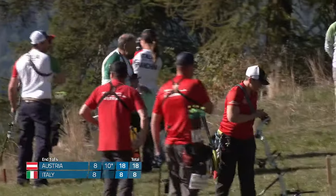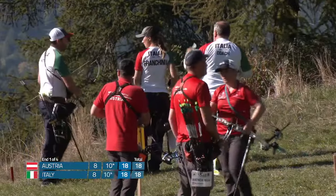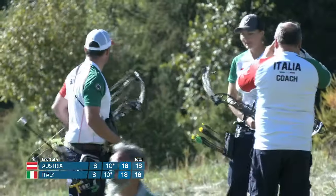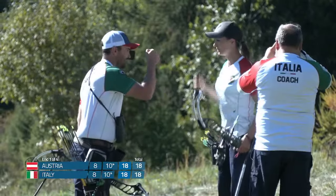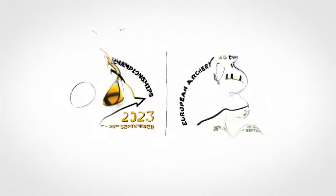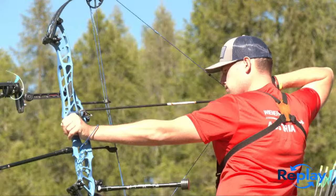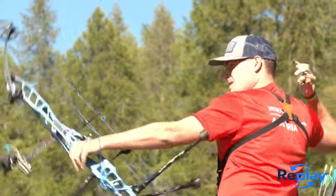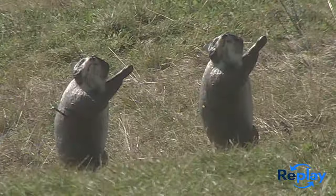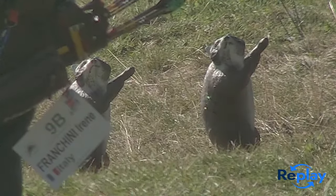It looks like it's higher. 10, 11 liner. Okay, again. So 18, maybe 19 for Austria, 18, maybe 19 for Italy. Same score. We need confirmation once again to see whoever is shooting first. Anything can happen. They can be tied.